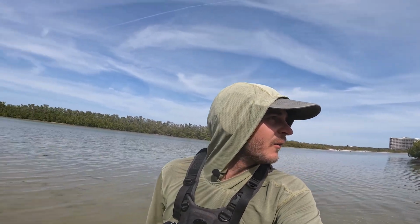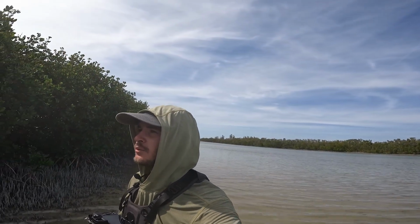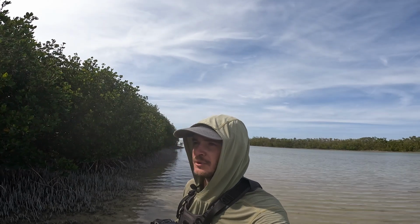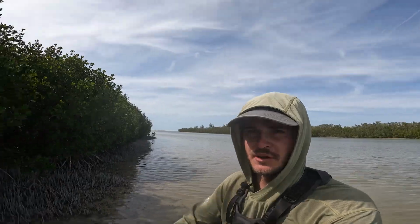The tide, oh, is that another reddish egret? Ooh, he's moving a little bit more bluish. A little blue, that's a little blue heron, not a reddish. I'll try and get his photo here.